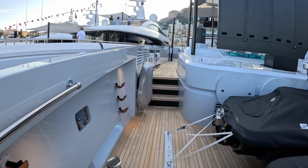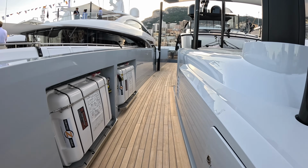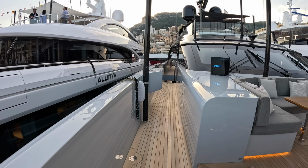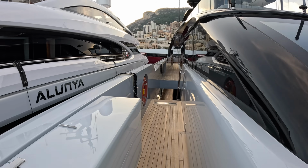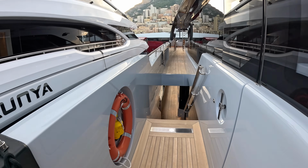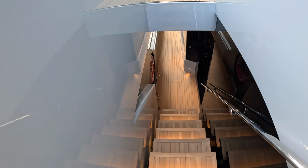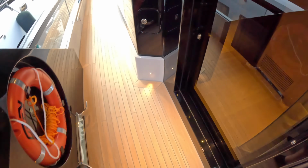Still more to see. We're going to look at the crew areas, and we're going to look at the beach club. We're going to look at the garage, and we're going to look at the engine room. I knew there was something else. Okay, back down this side. So we're on the upper deck. We're going down to the main deck. We can come in through here with that little button.